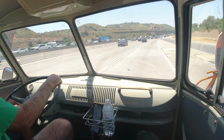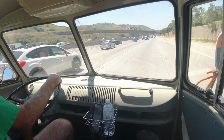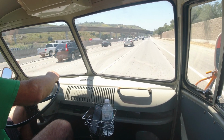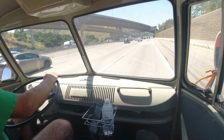So down here, right here, it's downhill. This is where I'm going downhill, cruising, doing 105, going just smooth as glass. Everybody obviously is going more than 60 miles an hour.